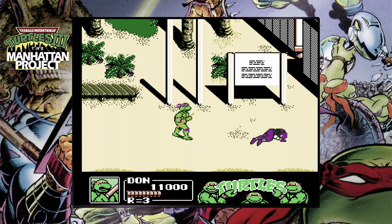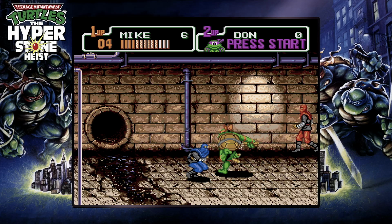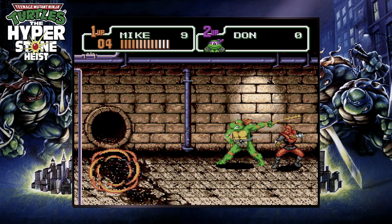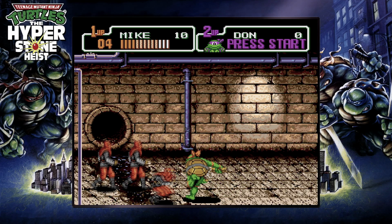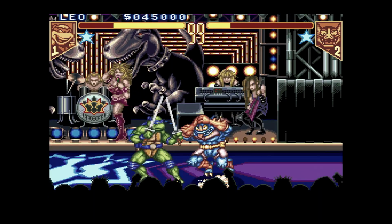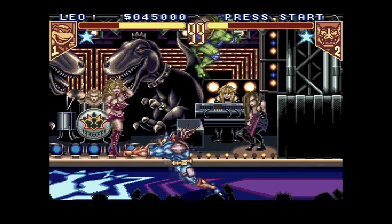From platformers to beat-em-ups to tournament fighting, all I can say about this Cowabunga Collection is it is all turtle power at its finest. Or should I say, pizza power to the core. Of course, the power source for Ninja Turtles is pizza.